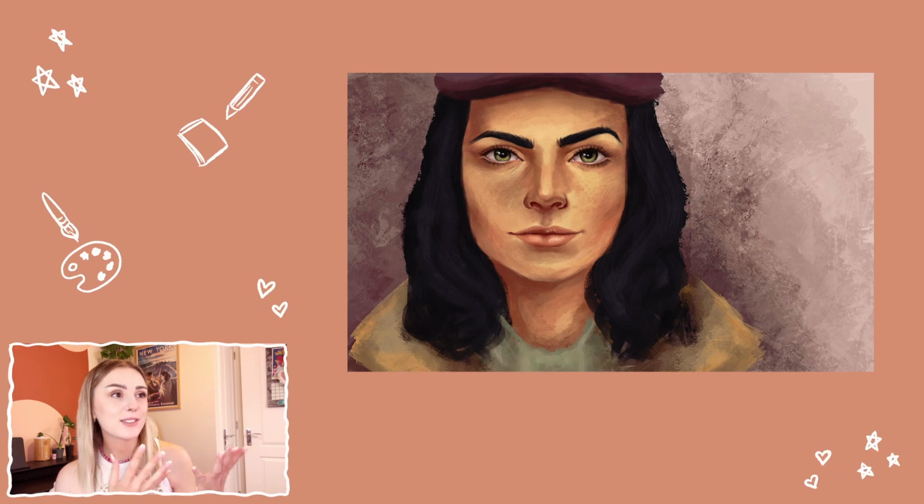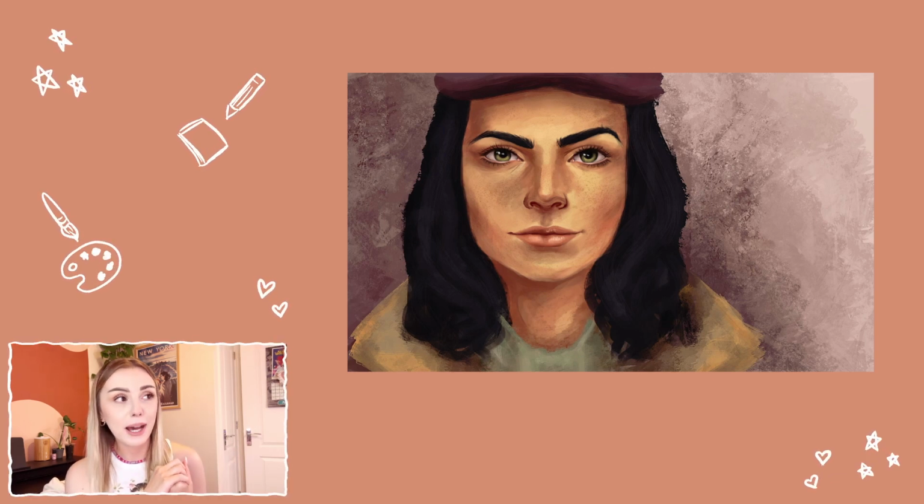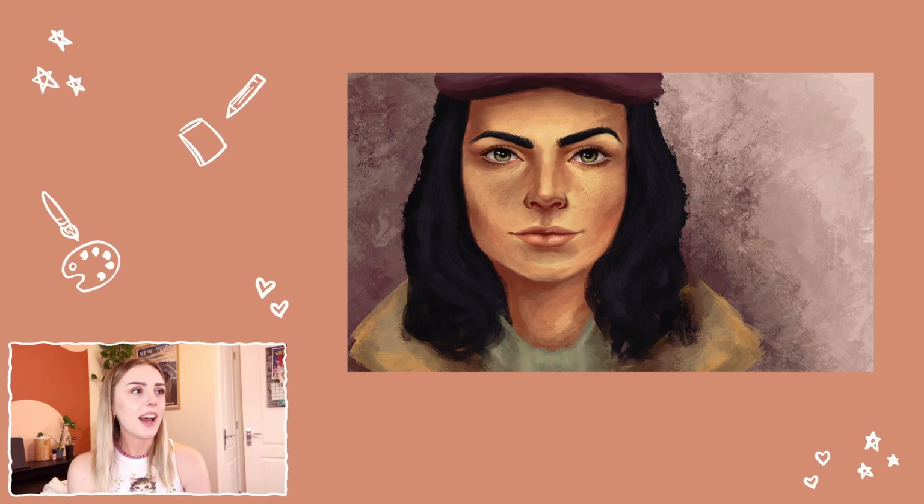So I just had to get that out somehow, and did a digital painting of Piper, who's one of the companions that you get in the game. And I believe I did this on Photoshop, and it's pretty good. It gave me practice doing skin tones, and I think it turned out pretty nice.